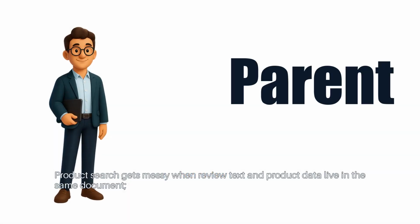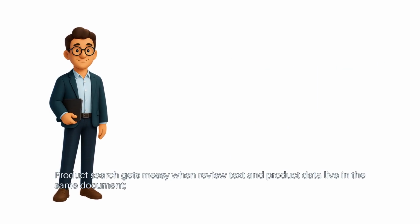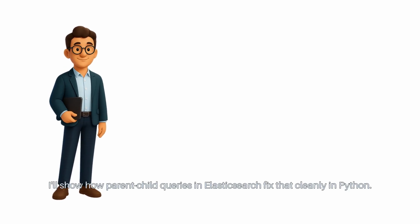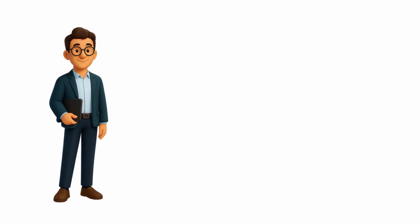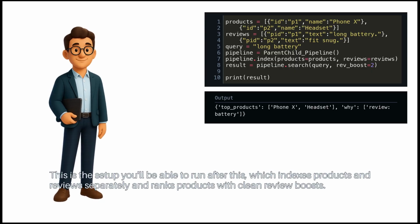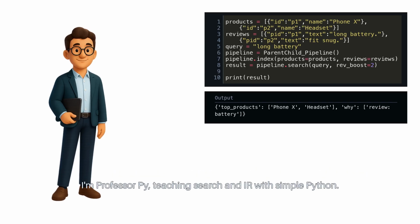Product search gets messy when review text and product data live in the same document. I'll show how parent-child queries in Elasticsearch fix that cleanly in Python. This is the setup you'll be able to run after this, which indexes products and reviews separately and ranks products with clean review boosts.